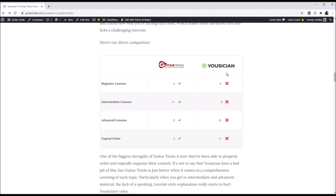And the problem with Yousician is that it does get a little bit weaker as you go into the more difficult topics. So intermediate, advanced, those are both going to be a little bit better in Guitar Tricks, even though Guitar Tricks isn't necessarily the greatest when it comes to advanced material. They're still a little bit better than Yousician.